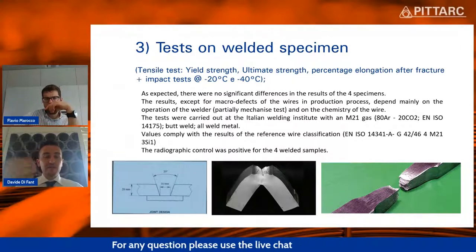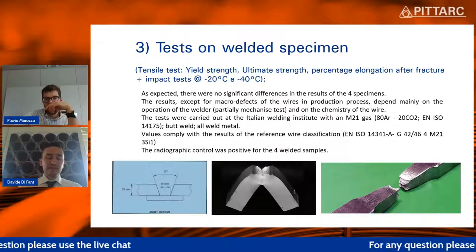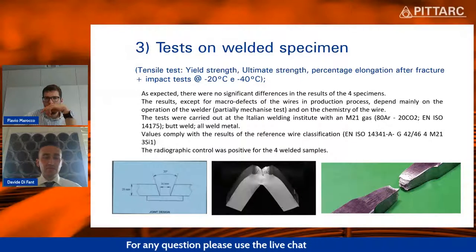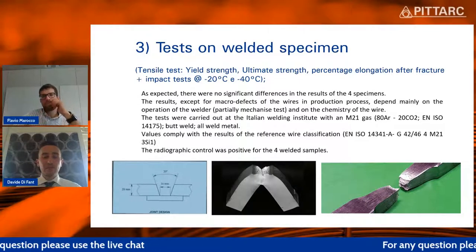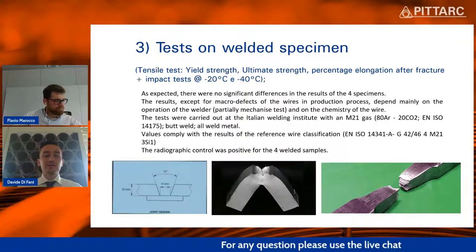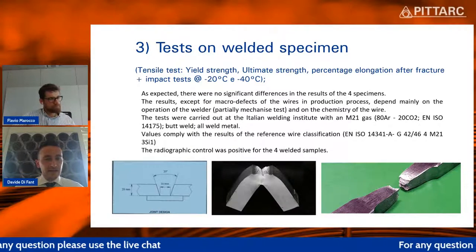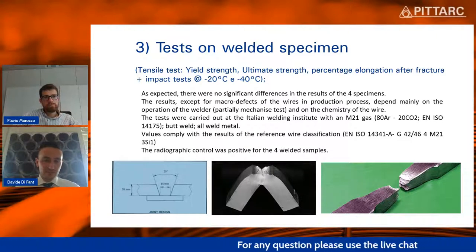And on these beads, several weld beads are performed. Then specimens with different dimensions are extracted from the whole weld metal to carry out the tensile test and the impact test. As expected, there has been no significant difference in the four welded specimens.